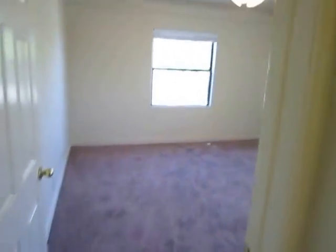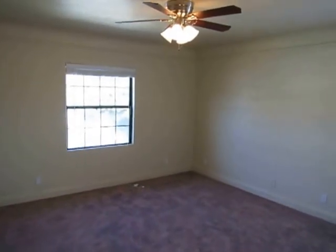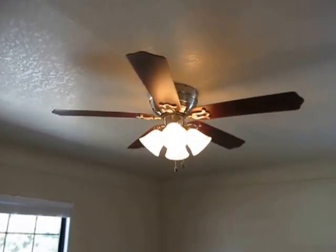And then through here, we have another bedroom. Carpet flooring, a new ceiling fan, and this looks out onto the front of the property.